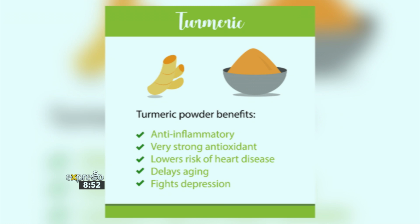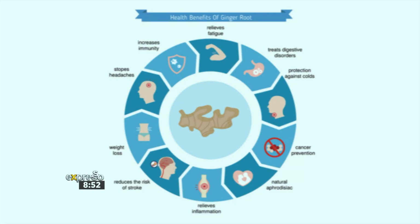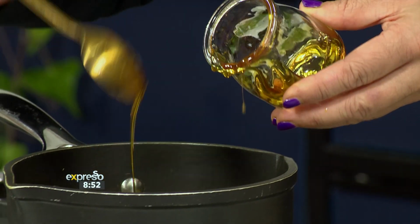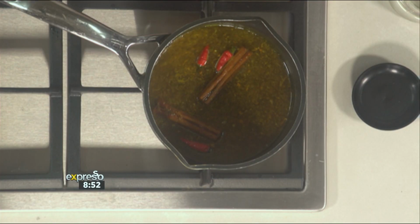And then we've also added ginger. Ginger is perfect when you have a bit of a cough. My mama used to make me ginger and honey, warmed up. Now, getting to the colder season, you want to avoid getting sick: colds, flus, sore throat, nausea. Ginger's got you covered. And then the honey, which is just going to sweeten it up a little bit. These spices need to cook now for about 10 minutes. Then we're going to strain it.